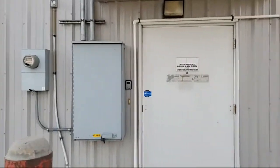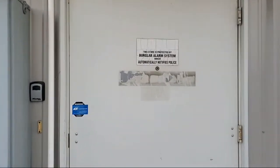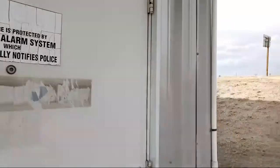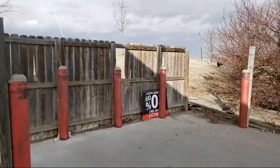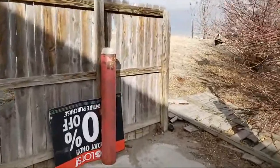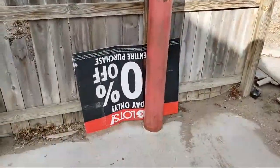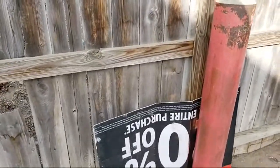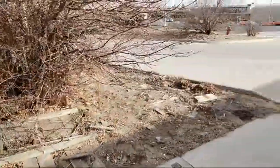So yeah, here's where it used to say Family Dollar along with the store number. Obviously they ripped that off. Also, their garbage area has been torn up pretty good, and the bins are long gone. I don't know what they did with them. But we do got an old Big Lots there that's probably been here since they relocated.